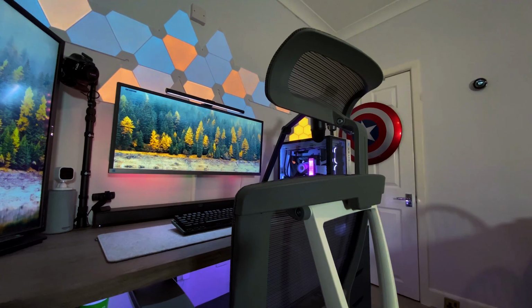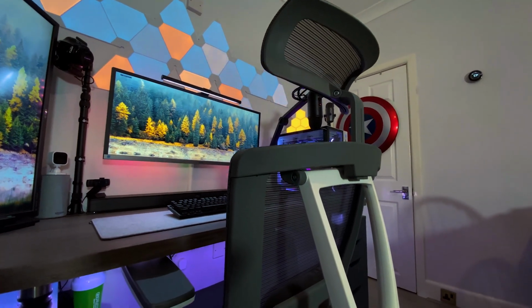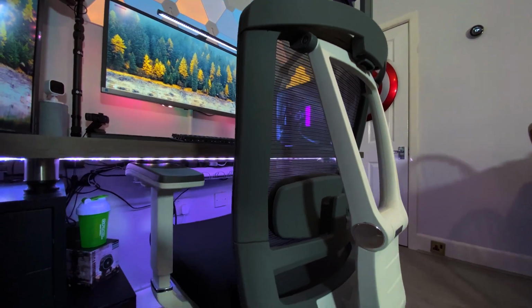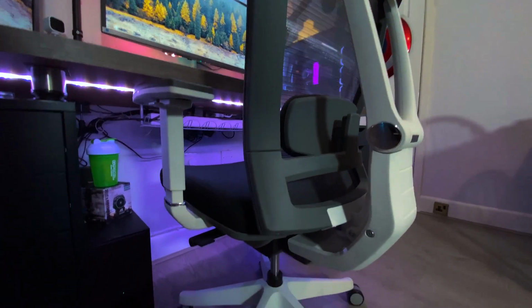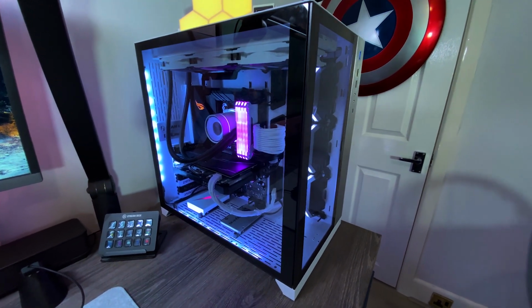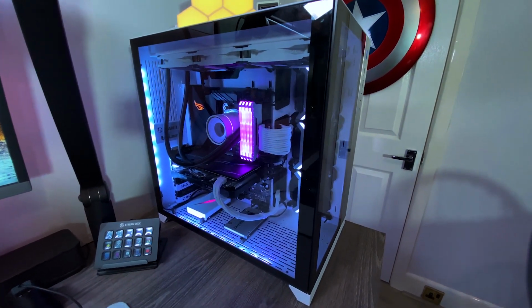Starting off with my chair, this is the Ergo 2 by Autonomous AI. It's a beautiful Ergo style chair, of course. I switched from a gaming chair earlier this year and, having looked back, this is a brilliant bit of kit. Highly recommended. Moving on to my PC, I'm not going to bore you with all the specs.